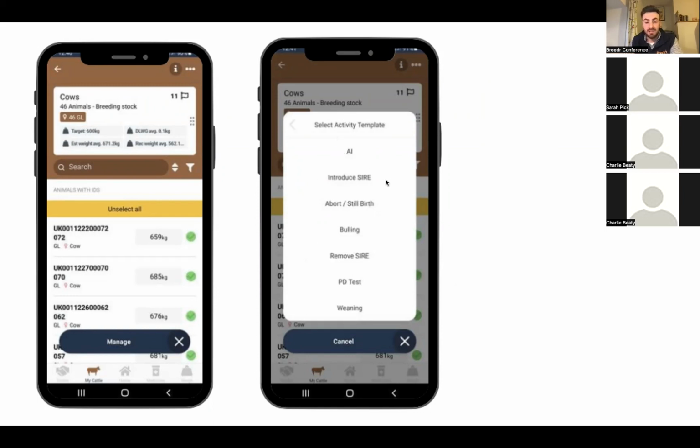And again, that is literally as simple as the date is captured on the day that you log it. You can backdate. If you're doing it a couple of days after or a week after, you can change that to be up to speed. But then again, it is just who the bull is, and job done and save.